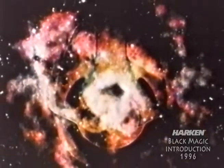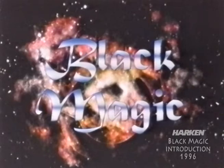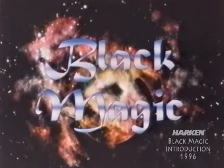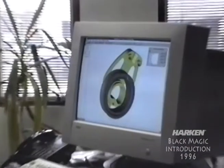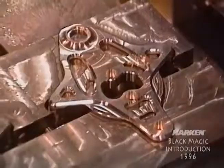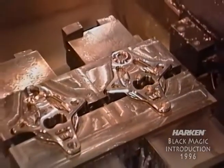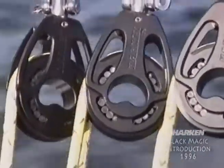Introducing Black Magic Air Blocks. Harken originated the airblock concept, since copied throughout the industry. Utilizing the full resources of new solid modeling computer programs, computer-driven machinery sculpts the next generation of these blocks out of aluminum, matching the material to the job and cutting out the fat. Metal where there's load, air where there's not.